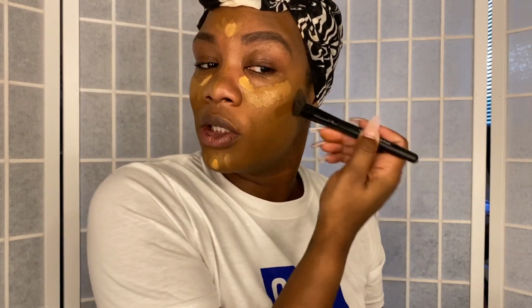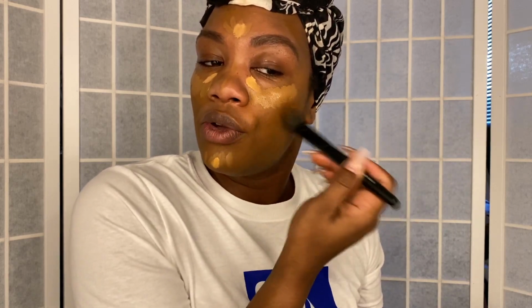When I blend that out, I'm pushing it in and up because you don't want to drag this down your face. And yes, I'm really moving this fast because I've done this several times. But if you don't really wear makeup, just take your time if you have it. If you don't have time, perfect one thing and then keep moving. You know what I mean? If you can put on your foundation really good, or if you can do your brows really good, perfect that one thing and then keep practicing. Makeup is all about practicing. I didn't start off really good at anything like that. I'm literally a regular girl, and I just learned how to do my own makeup.